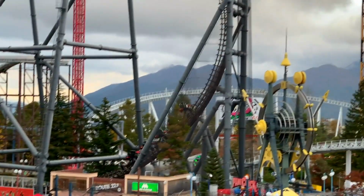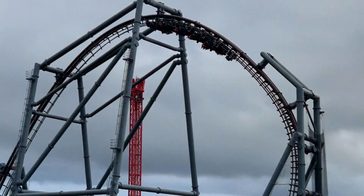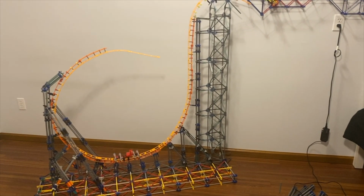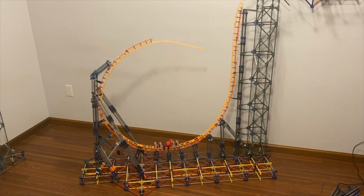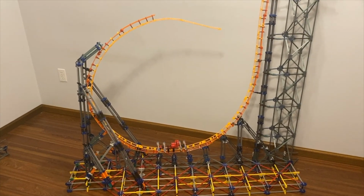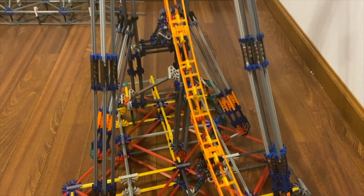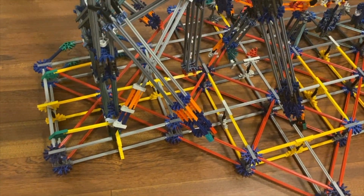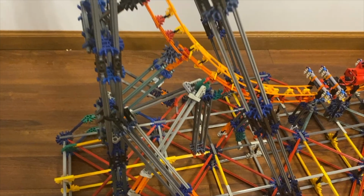Now it's time to work on the giant Raven turn. Personally, I think Eejanaika's first Raven turn has the best looking supports out of the other two 4D coasters. I started with building up the first half of the element and making sure to add in all the little supports for realism and strength.